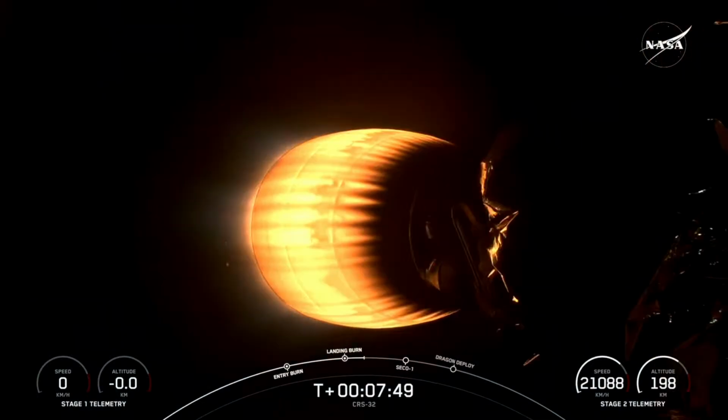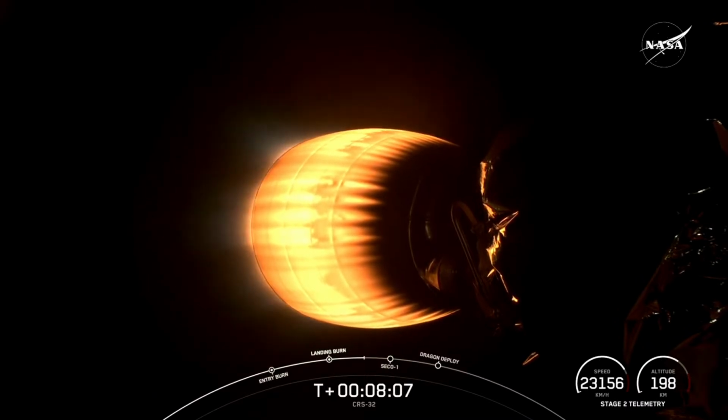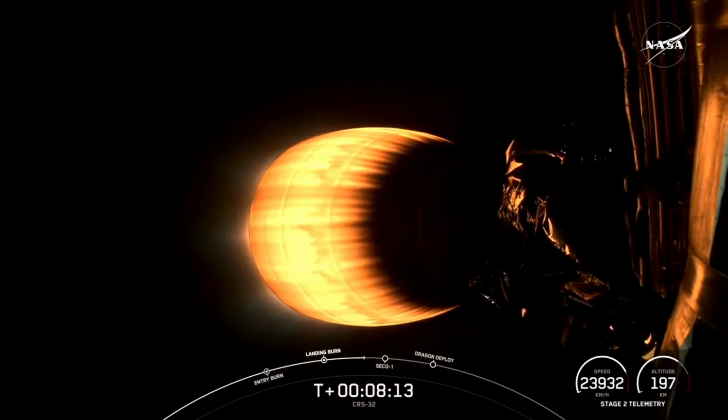And there you have it. That landing marks SpaceX's 434th recovery of an orbital class rocket, including first stage landings for Falcon 9 and Heavy. We are now looking at stage 2. Stage 2 is in terminal guidance, which is carrying our CRS-32 mission, and it is in the middle of its burn with the second engine cut off in just a few moments here.